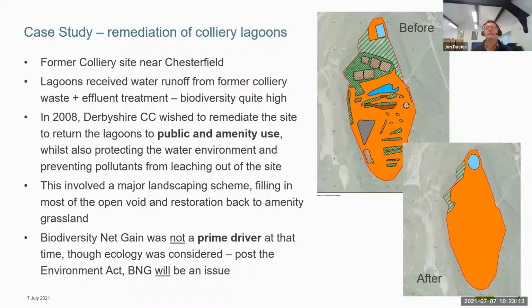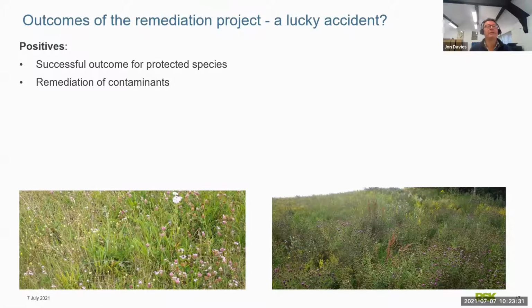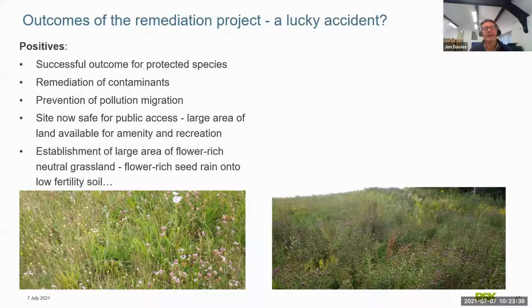So what happened was that you can see the bottom drawing, that the area was capped with quite a low nutrient status soil, as it turned out, and it was just left as amenity. Now the positives were we had a positive protected species outcome. We cleaned up the contaminants, the pollution was dealt with. You had a nice big open space for public access. And interestingly, and by luck rather than design, you ended up with a large flower-rich neutral grassland.